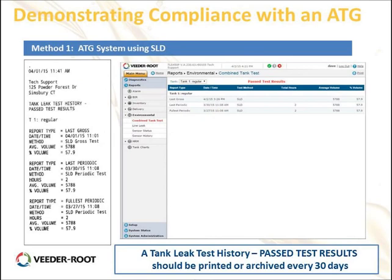So I've got a few slides here to demonstrate what an ATG does for you from a compliance perspective. Over on the left, for method 1, an ATG with static leak detection, you have a report that you can print out. It gets printed out automatically after a test. You can record it, put it in your notebook. If you're utilizing some of our other features where you can remotely access your gauges, like with TLS 450 Plus, you can access them through this remote display, the picture on the right, and basically retrieve that data, print it out, record it, and file it away for your inspection every 30 days.